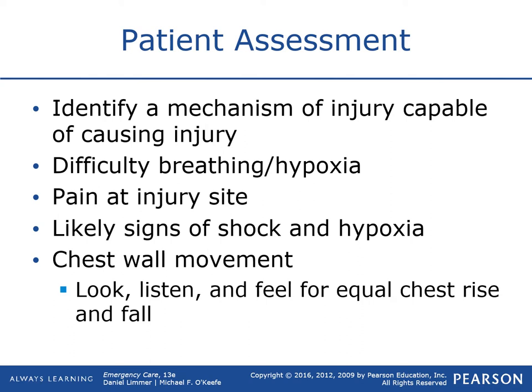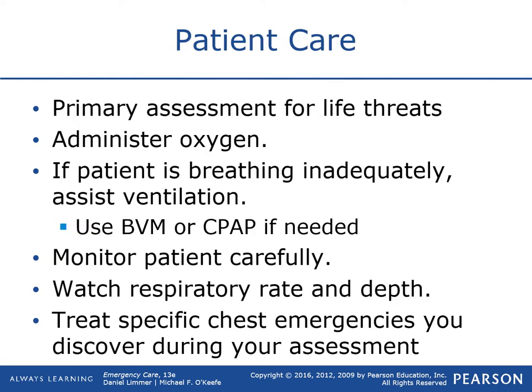If you're feeling and there's a soft spot where there should be ribs, then we have to assume that there is some sort of compromise to the chest wall. So thorough assessment is really key for chest injuries. As far as patient care goes, the chest does house your heart and your lungs. So that's everything involved in your ABCs is housed in your chest.